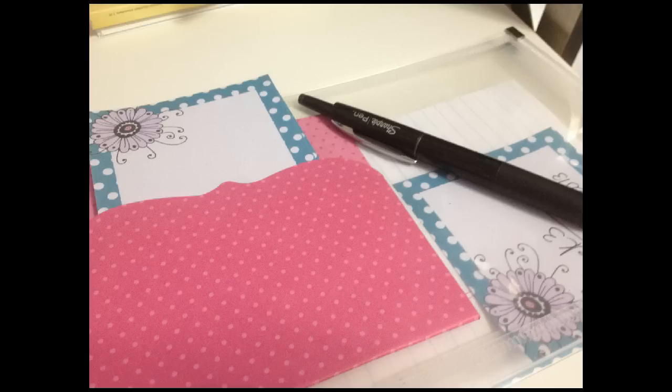And when I sit down to do my Project Life layout every week, I have it. So that's one of the ways that I keep all of this organized and keep track of the memories that I want to capture.